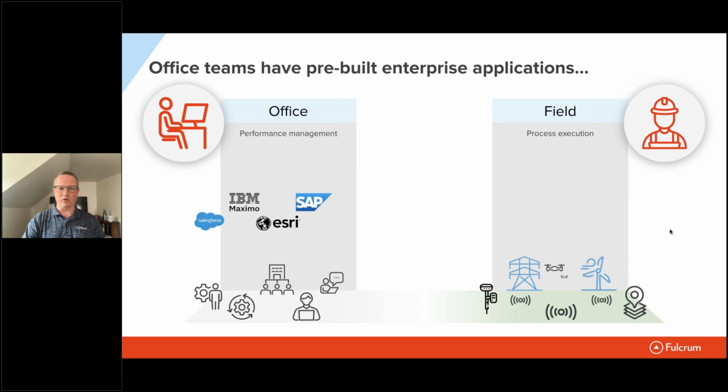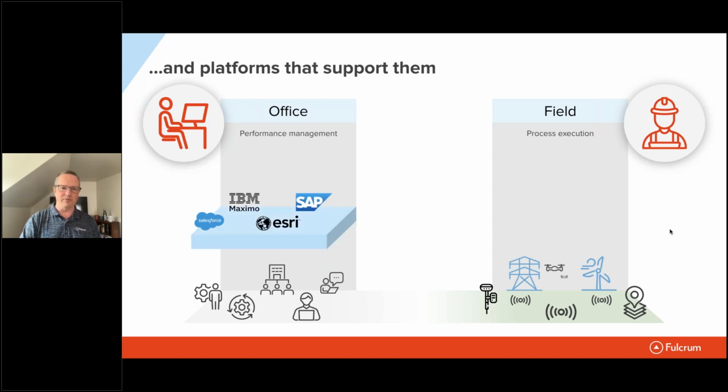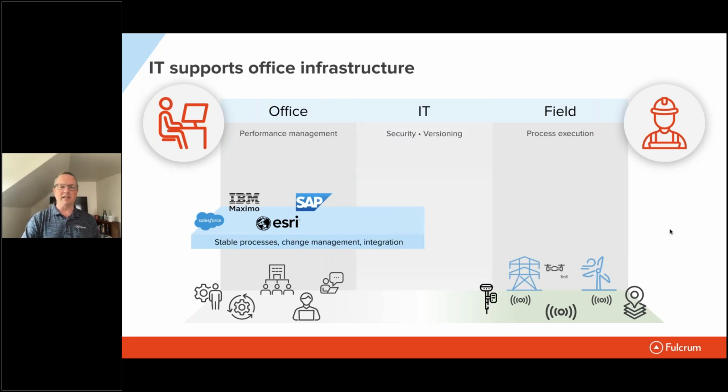For one thing, office organizations have decades of experience with pre-built applications that they can use to run their enterprise, and platforms that support processes that integrate these applications, that standardize processes in and among them. And I say that support them like it's for the office, but we all know that's really where IT gets involved too, right? So there's IT working on everything from versioning the individual applications that are out there to helping build out those processes to helping people manage change through those processes and doing a lot of integration, of course, at the same time.